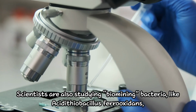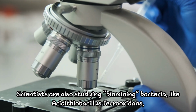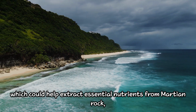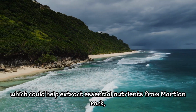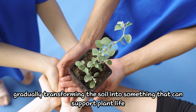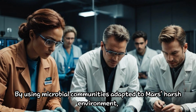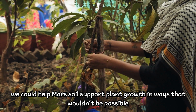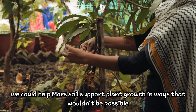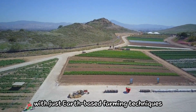Scientists are also studying biomining bacteria, like Acidithiobacillus ferrooxidans, which could help extract essential nutrients from Martian rock, gradually transforming the soil into something that can support plant life. By using microbial communities adapted to Mars' harsh environment, we could help Mars soil support plant growth in ways that wouldn't be possible with just Earth-based farming techniques.